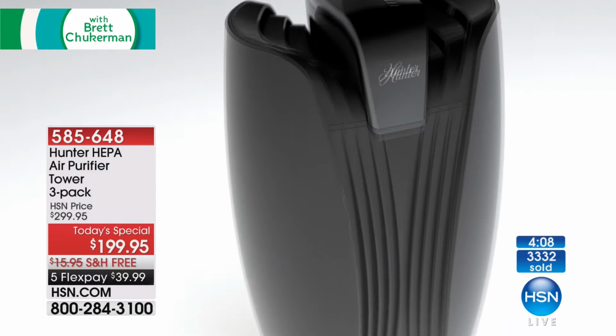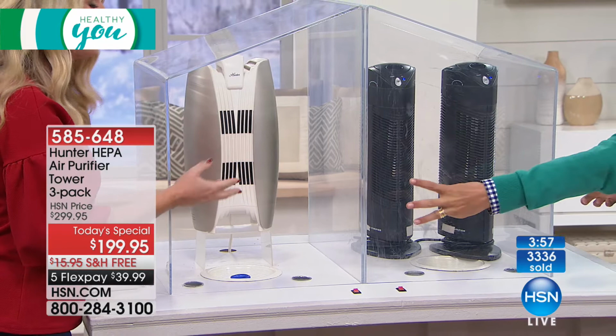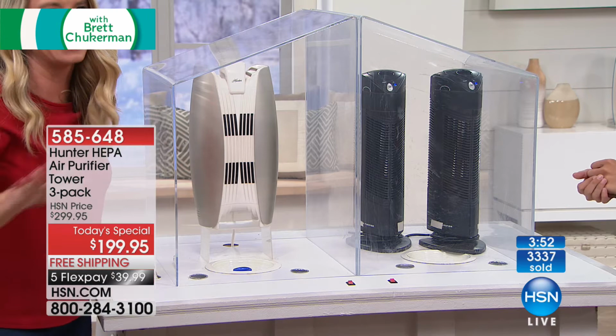How many times have you sat on a couch and there's that puff of dust? I hate to admit it, but it happens. So let's take a look at this. Remember, this is our competitor, $200. I'm just testing one. You're getting three of these. Three of them for $200. You know what I say? Now you don't have to choose who your favorite kid is. Everybody gets clean air with this whole house system.